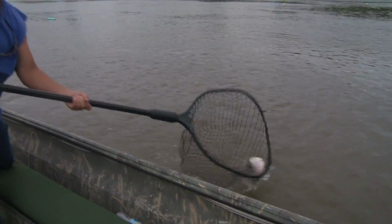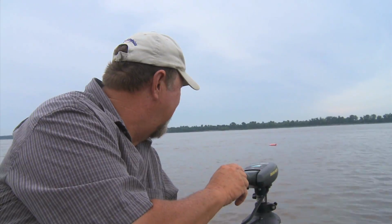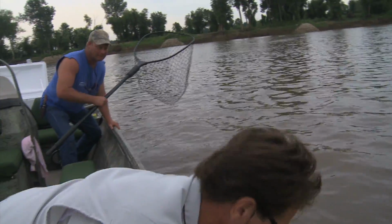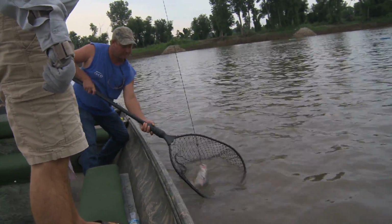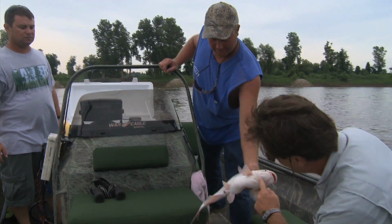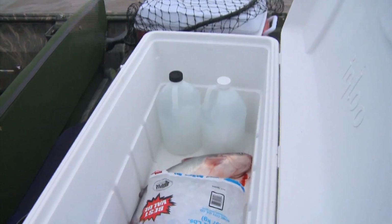Hey, that's a good eating fish. There's a fish on there. Oh yeah, that's perfect eating size right there. This water is so muddy, and when you pull these blues up, they'll be almost completely white. It's good eating right there.